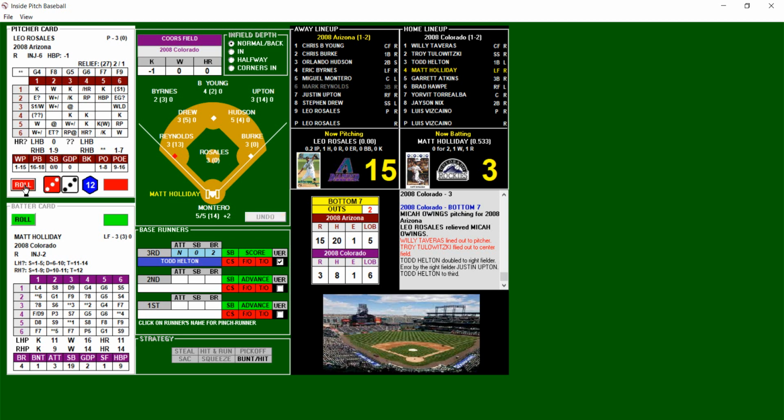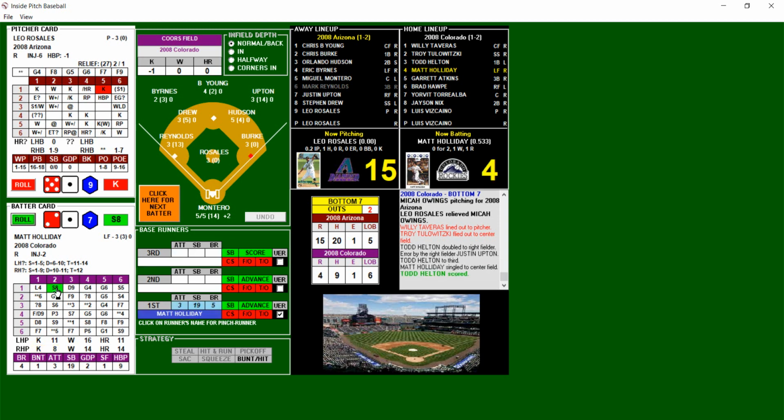Here's the pitch. And that's going to be 5-1. 5-1 strike. That's an 8. The 9, too high. And that's going to be 2-1. That's going to be a single pass Young. As the Rockies score another run, it is now 15-14. They cut the deficit down to 9.